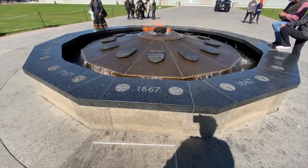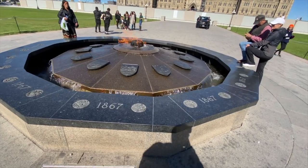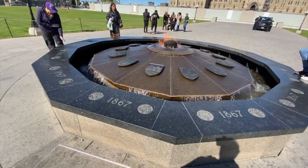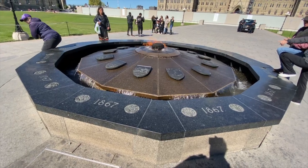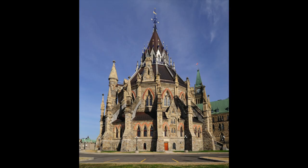Located on Parliament Hill, the Centennial Flame commemorates Canada's 100th anniversary of Confederation. The flame was first lit as a climax of the centennial celebrations on January 1st, 1967. The flame is fueled by natural gas and is surrounded by a fountain whose ledge contains the shields of Canada's 13 provinces and territories.